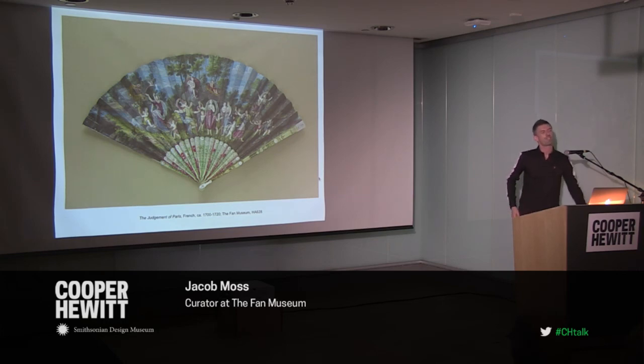The concept of beauty, triumphing above all other worldly concerns, I suspect chimes just as strongly today as it did throughout the long 18th century. Now, this fan offers a traditional interpretation of the Greek myth, with the hero Paris presenting the golden apple to Venus, the victor, in this beauty contest like no other.